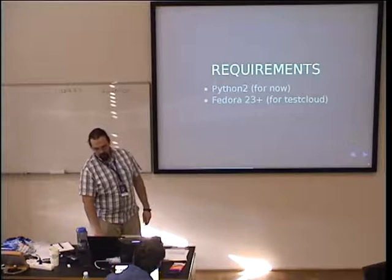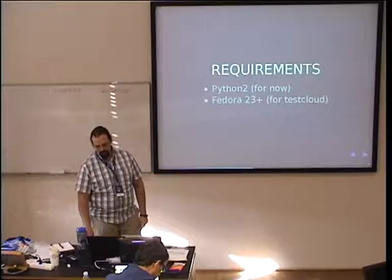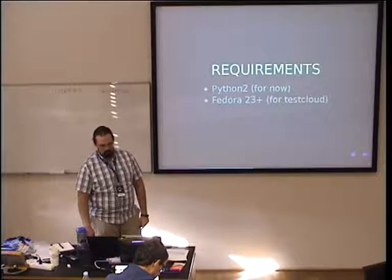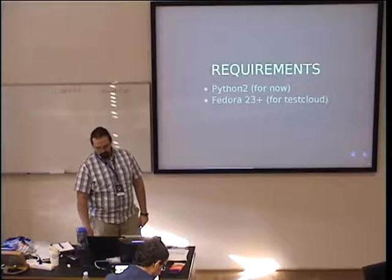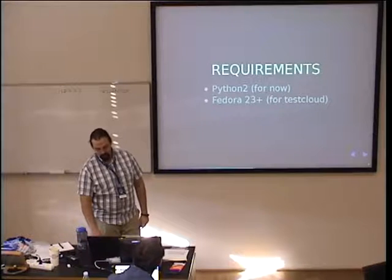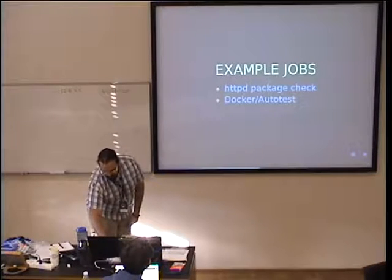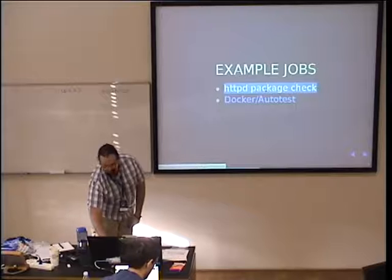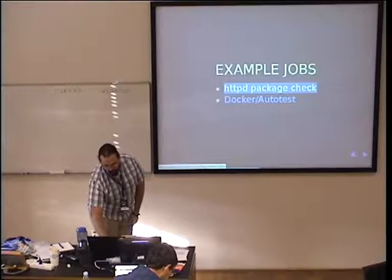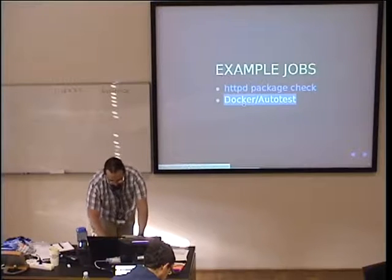So, getting into writing tasks. As I mentioned before, as far as spawning virtual machines, Fedora 23 Plus is needed. Libtaskotron should work with anything Fedora 21 Plus, or well, that's what we've tested it with. But it is also Python 2 for now. Just looking at some example jobs, I'm going to skip this one for now because that's what I'm going to walk people through.